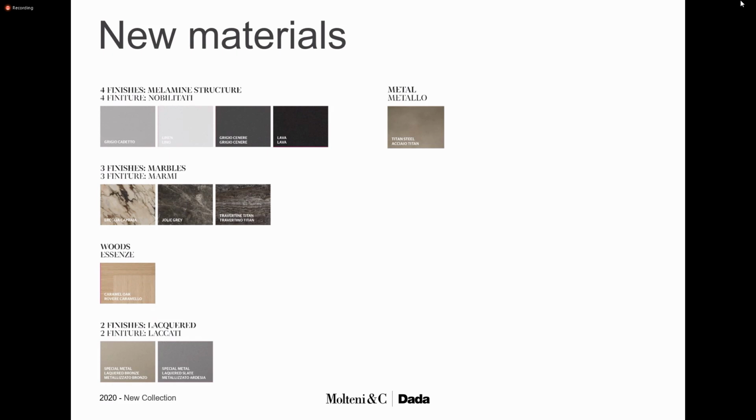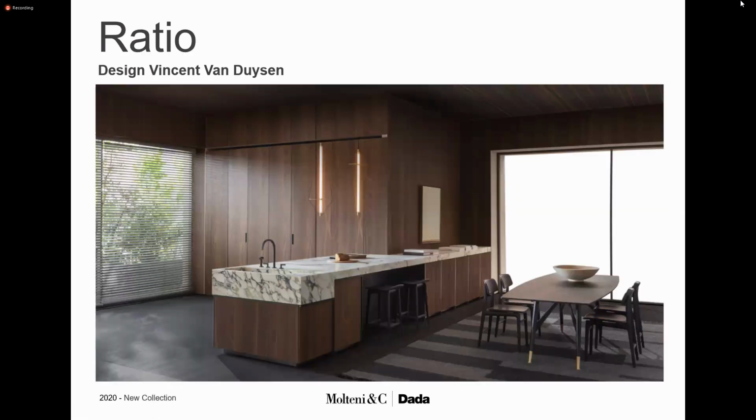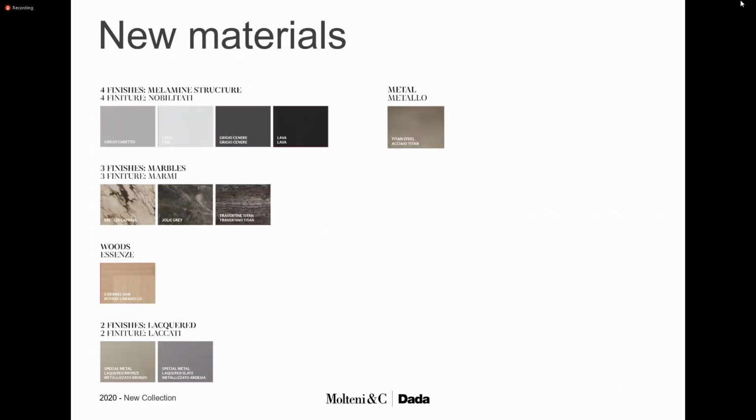The Jolie Gray that we already saw on the XY pictures on the previous pictures, and the Travertino Titan. So 3 kinds of real stones available obviously for all the kitchens. We have seen the Breccia Capraia on the Razio picture. Breccia Capraia is this one. This is Breccia Capraia, so it is extremely more white than the Carrara one. Jolie Gray on the previous picture with the XY, and the Travertino Titan that in this presentation is missing.